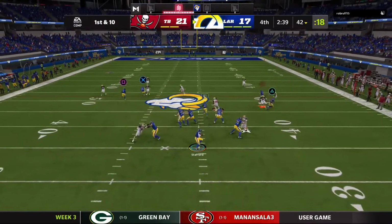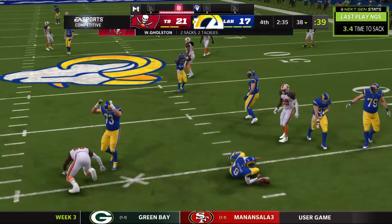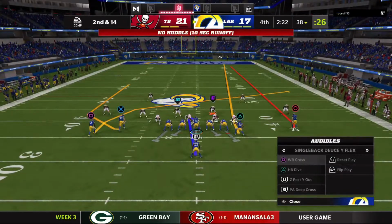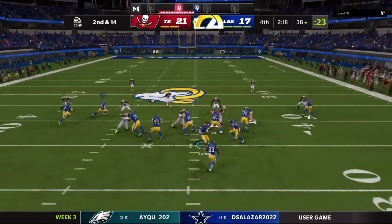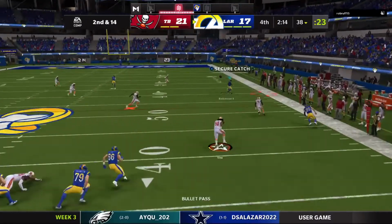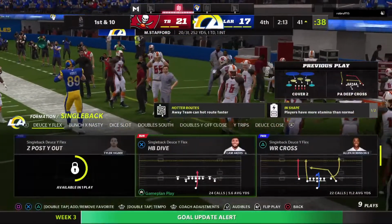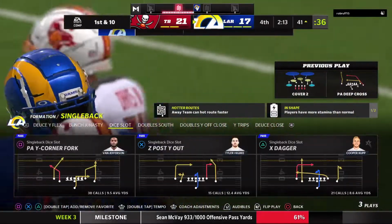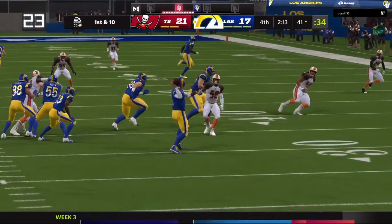On 1st down, Stafford here. In trouble, and he's taken down. William Golston picks up his 2nd sack of the afternoon. After the sack on 1st down, Stafford. Man open is Robinson, and he'll be out of bounds just shy of the 40. Working the sideline there. Good route, good catch. First down, and he gets out of bounds.